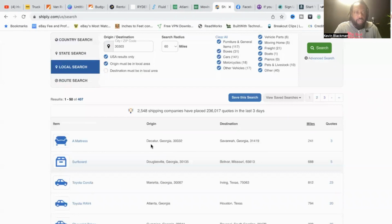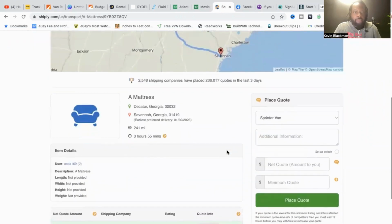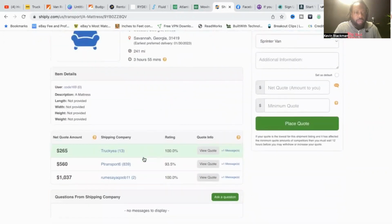So for this one, here's a mattress going from Decatur to Savannah. So that's in-state. You won't need a DOT, you won't need an MC. You can just move this stuff in-state without any issues. It's 241 miles. And here are 3 quotes already for this, going from the Atlanta area to Savannah. Here's one for $1,000, and there's one almost half of that. Here's another one for almost half of that. So people are constantly trying to outbid you.